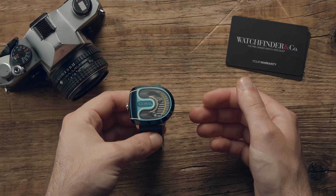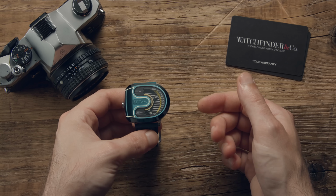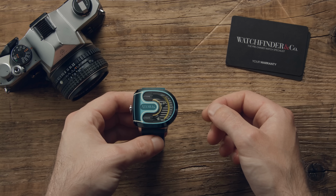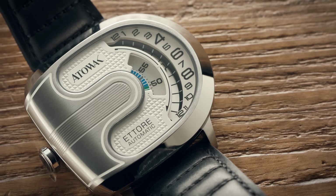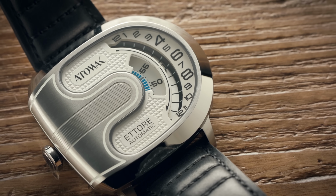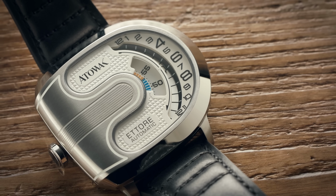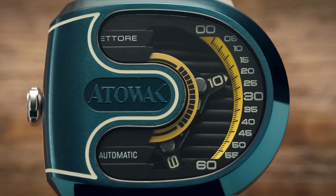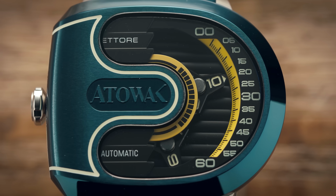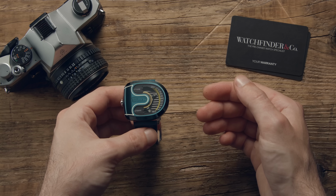In our popular real versus fake videos, the question is often asked, if these guys can make fake watches so accurately, why don't they make their own watches? Well, today we're going to answer that question, because instead of this Chinese watch here being a fake, it's more based on inspiration instead. This is the Urwerk-esque Atowak Ettore, and unlike the $150,000 you'd pay for an Urwerk, it's just $550.